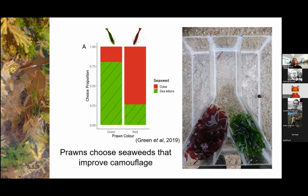And so I put green and red prawns into these wide choice chambers where they chose between green sea lettuce and red dulse. And I just recorded their behavioral preference. What seaweed did they choose to rest on? And this graph is showing you the proportion of choice. And it shows really clearly that green prawns really like choosing the green seaweeds, red prawns choose the red seaweeds. And so that supports our idea that these color types are well matched to their associated seaweeds, which they're specializing on.